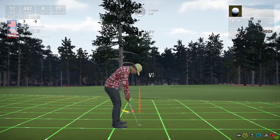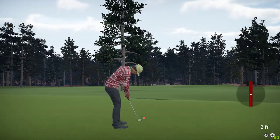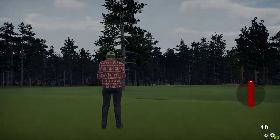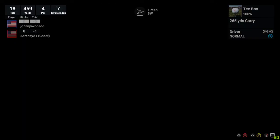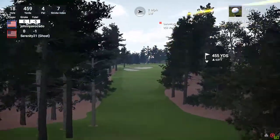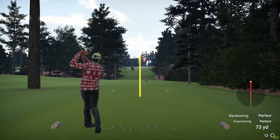Let's see if we can save par here. That would be nice. Solid stroke on that one. And that'll keep you at 5 under for the round. All right, let's pop this in the fairway. Solid swing.